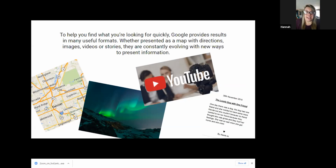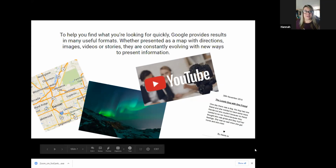So with our content, they're also looking for multiple streams. They want to provide different forms of content, whether it's maps for directions or images or videos. Google's always constantly evolving in ways to present information. And so with that, if you were thinking about maybe starting a TikTok or making some videos, this is your sign to do it. If you weren't, then let's talk and let's see how we can create some content for you that's not just text and photos.